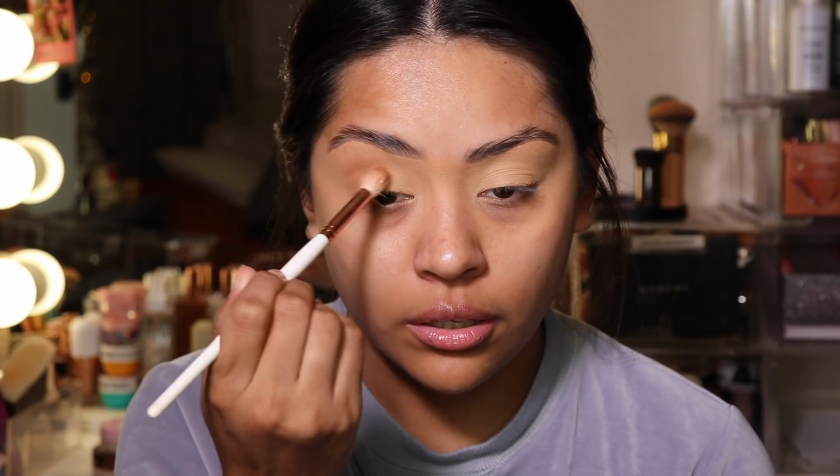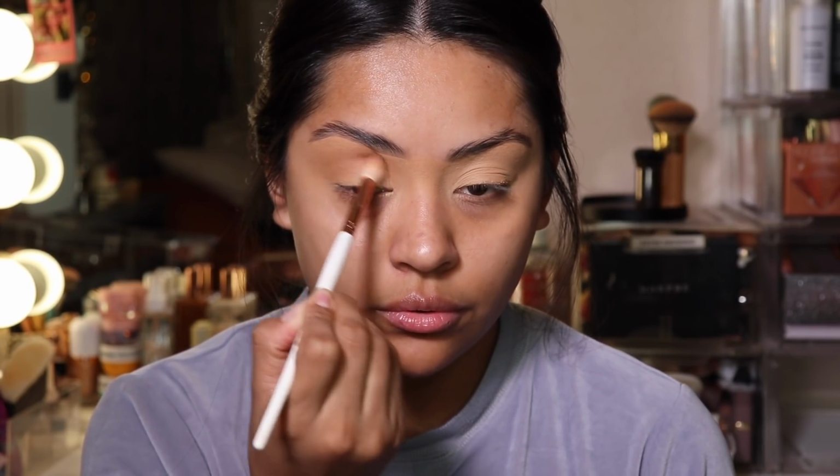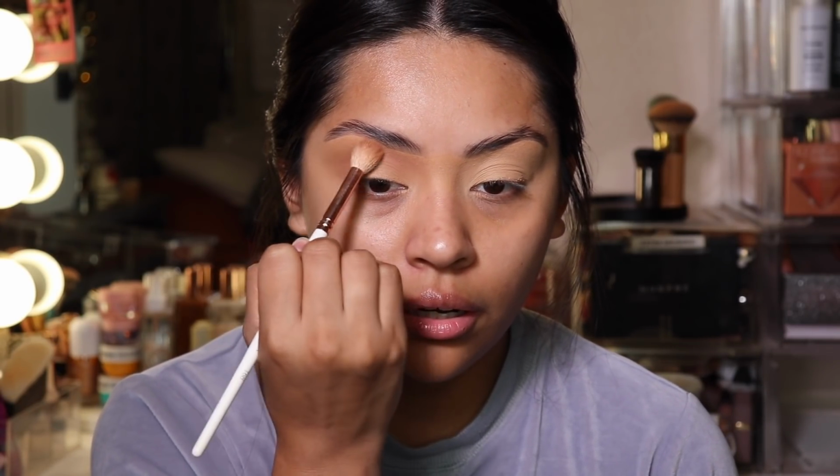So what I'm gonna do is start with this shade right here, which is 107. You guys know I like to start off with a good transition color, and I feel like this is such a beautiful transition shade. So I'm just going to be blending this all over the crease. Notice how I am kind of dabbing, tapping. I like doing this first because I feel like the shade goes on way better, and then after I'm done, I just blend it all out.